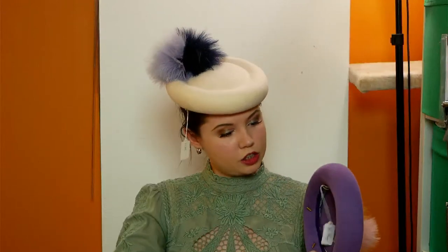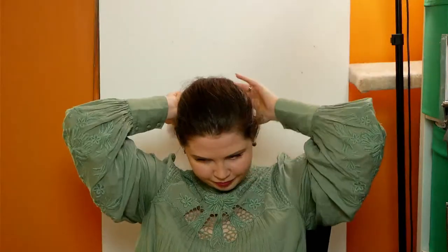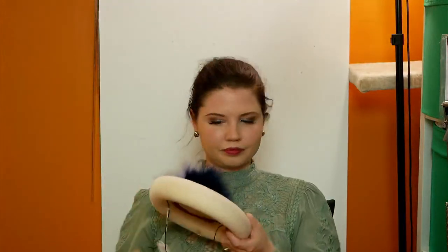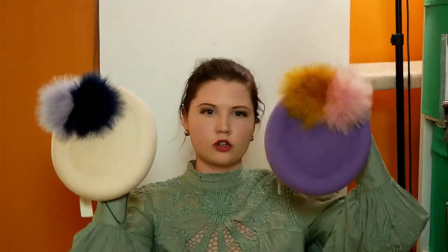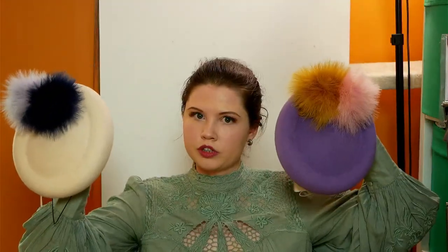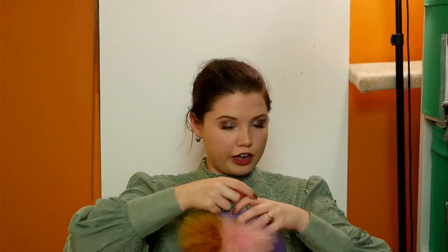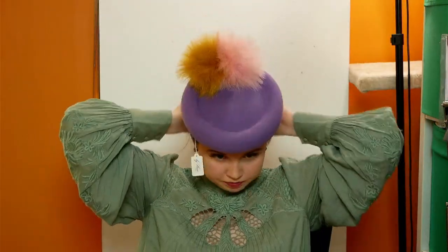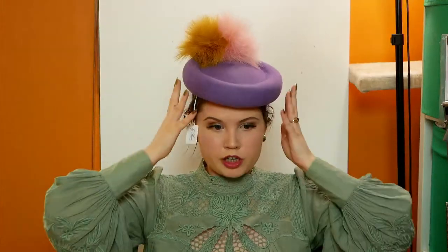And here is this one. I guess I should put on the other one. And this one is wool felt, and then this one is fur felt. So once again, just two slightly different price points, just like I said with the other beret. Some people prefer fur felt hats. They tend to wear better in the sense that they will last you longer. But some people would prefer a slightly cheaper, more accessible price point. So I do like to offer the flexibility of both.